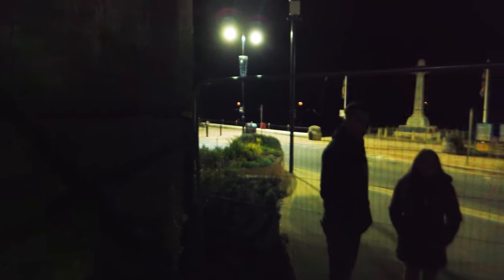Is that a camera up there? I think it is, in the corner. Oh yeah, it's on the other side of that box, isn't it? So it should be just in the high street. Oh yeah, okay, cool. Right, what we're doing, we're going to scout around here.